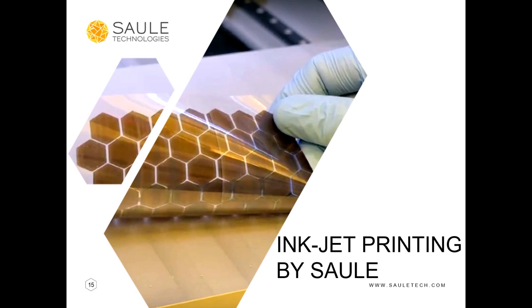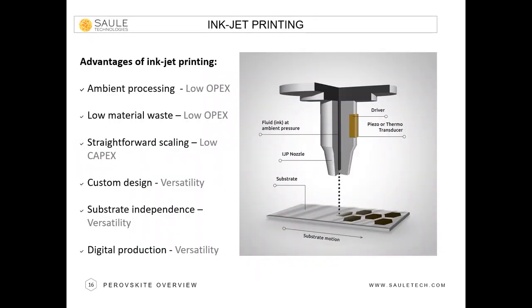As I described before, this material has a lot of interesting properties, and with inkjet printing, we believe that we can unlock all these features and create a product that will be very, very versatile, and this will allow us, hopefully, to successfully enter the market with an interesting product.